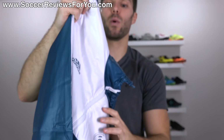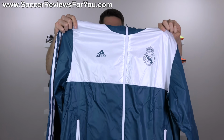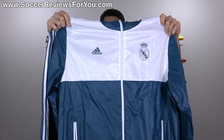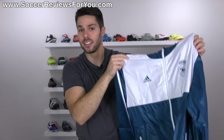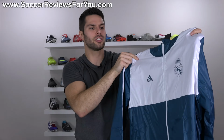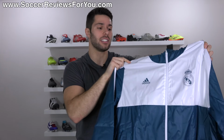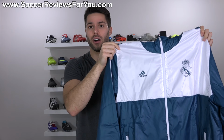Keep in mind though, this is a windbreaker, not necessarily a rain jacket. It's not particularly waterproof. I did have it out in the rain the one time, and I got wet pretty quickly, but it does block out the wind if that's what you're looking for. And again, it's cool to wear casually, and the price is actually fairly reasonable at $80. Not super cheap, obviously, but not $125 for a sweater.